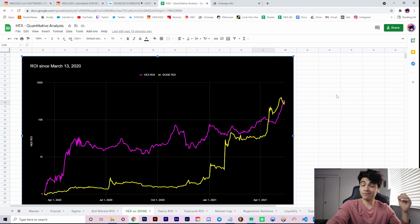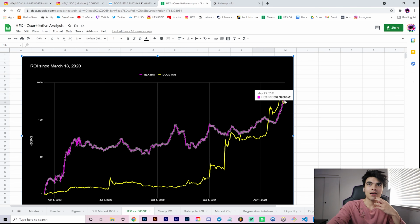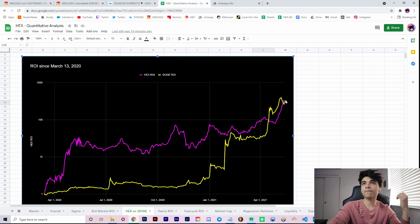So if we're being fair and not counting interest, this is what it looks like. If we want to be realistic, because you can stake HEX and you can't stake Doge to earn interest on your coins, then this pink curve would actually be somewhere around here. So we're overperforming on this chart, which is kind of conservative, and I think that's bullish, because again, this is before interest.